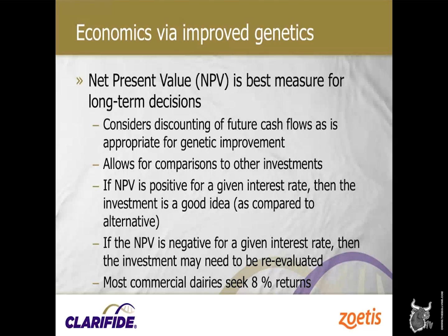So net present value allows for those types of comparisons to other investments, such as no investment, using parent average, or expanding your dairy. That is, if you know the value of that expansion. So when you evaluate net present value and you see a positive value for a given interest rate, then the investment's a really good idea, particularly as compared to the alternative.